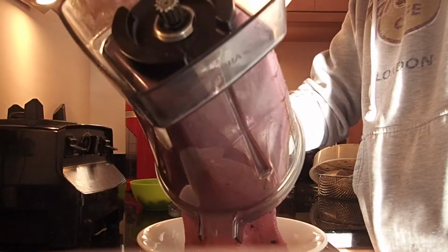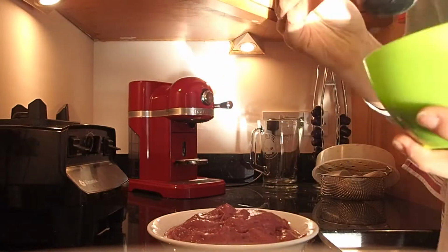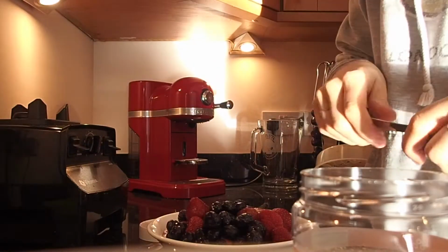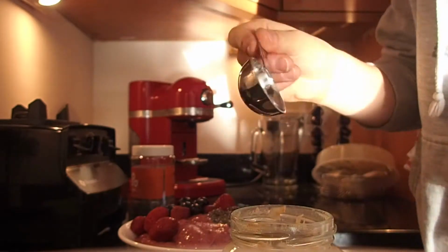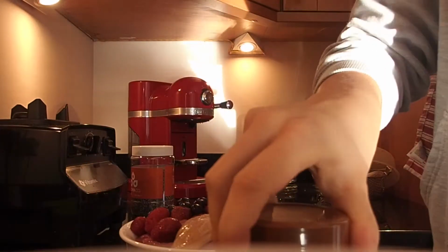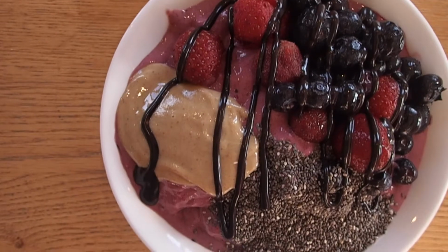Once it was all blended, I just transferred it to a bowl and then started to put my toppings on. Today I decided to go with some more frozen berries, then I added some chia seeds, which you can see in the video. I then added some smooth peanut butter, it's just the 100% peanuts from Tesco's, and then finally I added some chalk shot. And then this was the final product. After I digested this for a few hours, I then went to the gym.